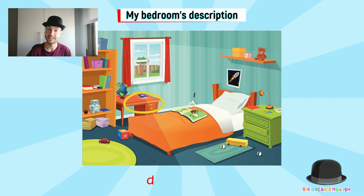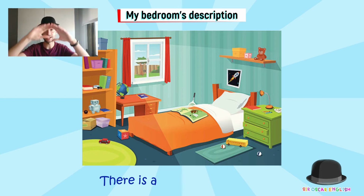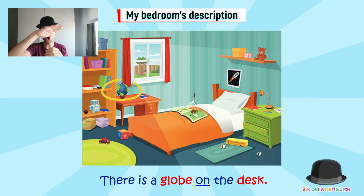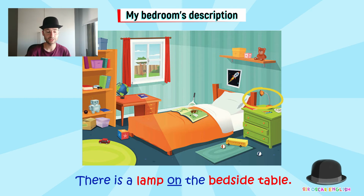Very good. You can say desk or table, okay? But normally in a bedroom, it is a desk. There is a glove on the desk, okay? There is a lamp on the bedside table. Can you see the lamp on the bedside table?